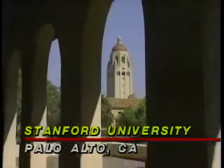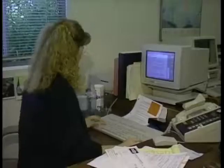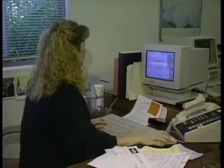Stanford University had a year's head start with System 7. As an alpha and beta test site, computer specialists at Stanford have spent a lot of time working with System 7's new features, and the reviews are generally good.